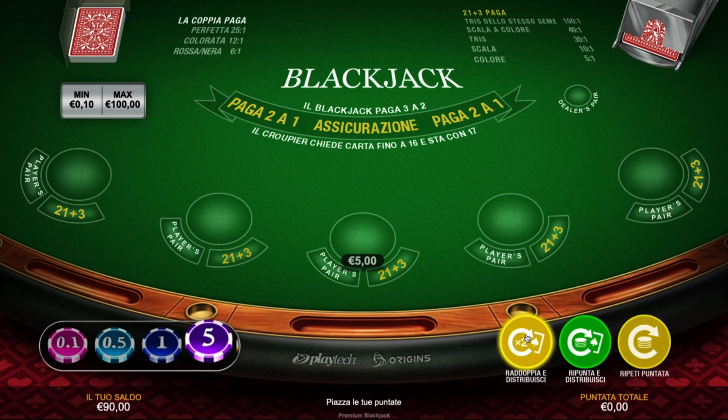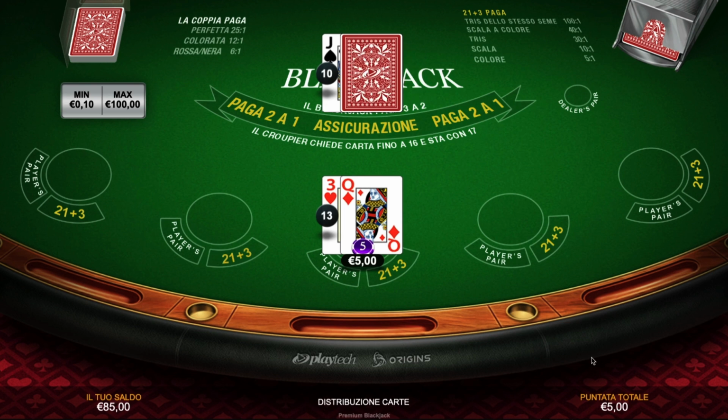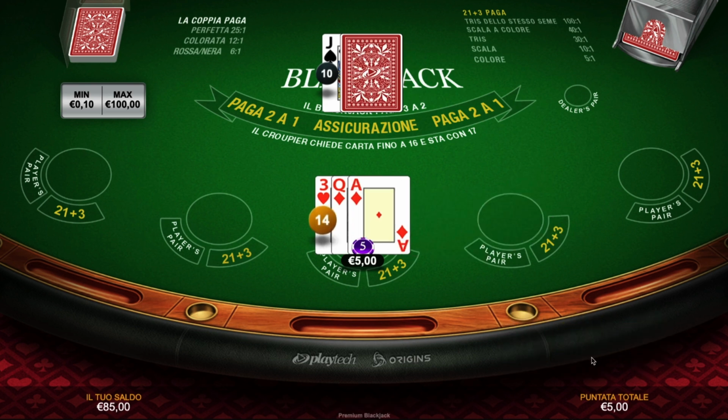This time the chart was wrong, but this is one of those cases where the odds of winning are high, so it makes sense to double down. Anyway, let's continue with the base bet of 5 euros. With our 13 and the dealer's 10, the chart tells us to hit. Same goes for 14.